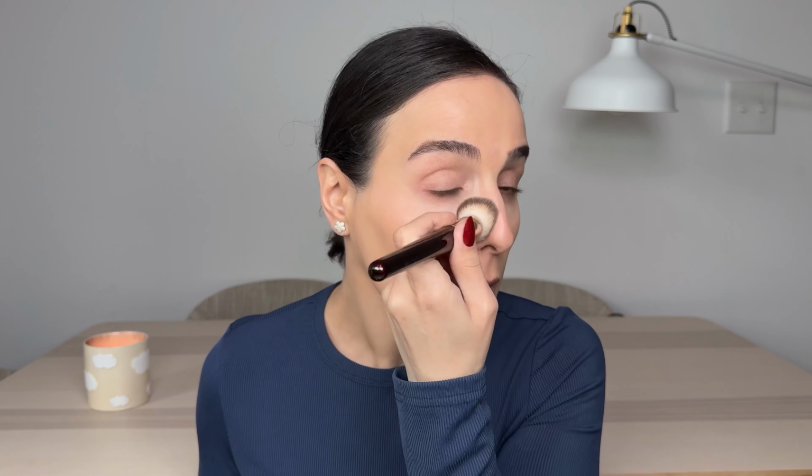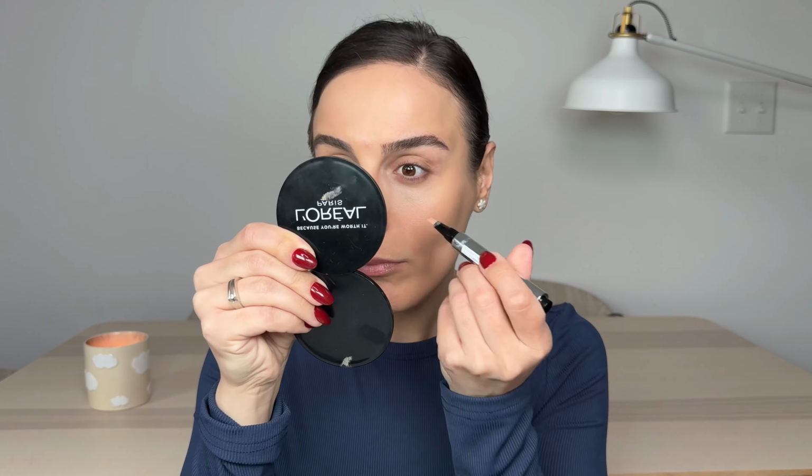I'm gonna use the same brush. This has the same consistency as my MAC Prep and Prime one. That one also, if I put it on and if I don't blend it right away, it will dry down very fast. I feel like this was the same consistency. Could this be a more affordable version of that one? It might be. I'm not gonna apply more because I feel like my under eyes are actually a bit too dry, but this looks good.